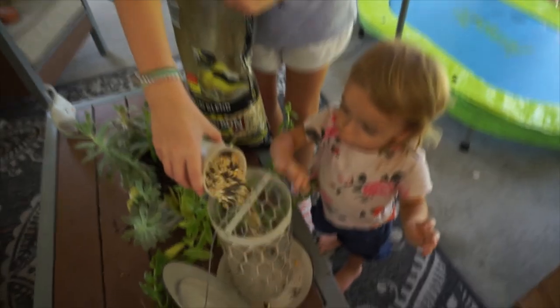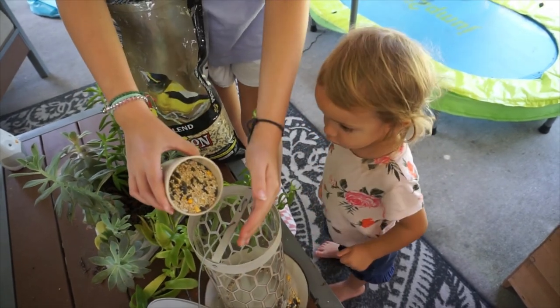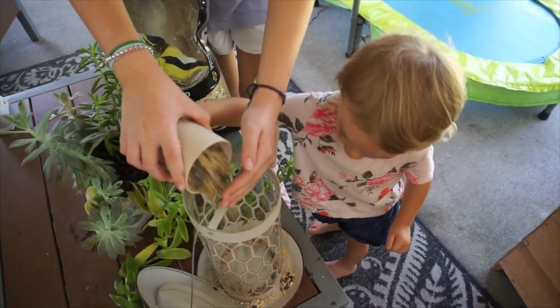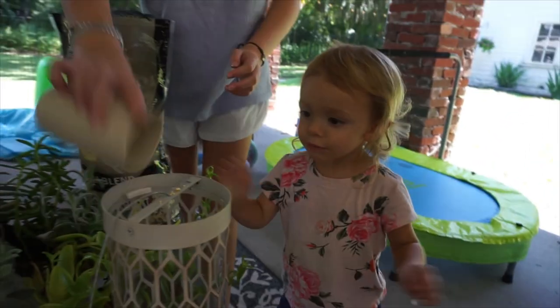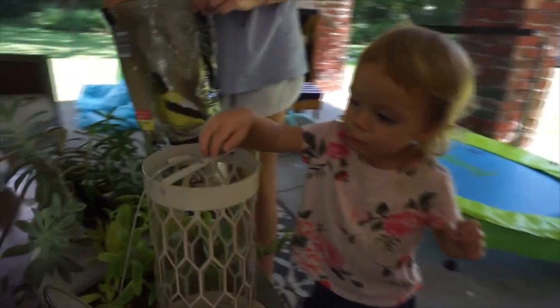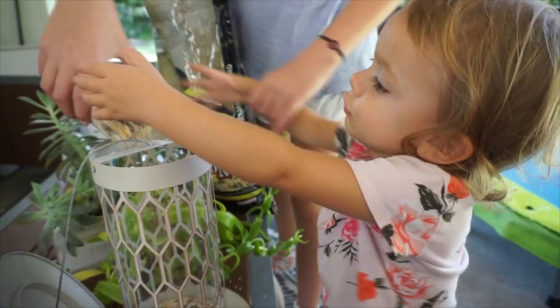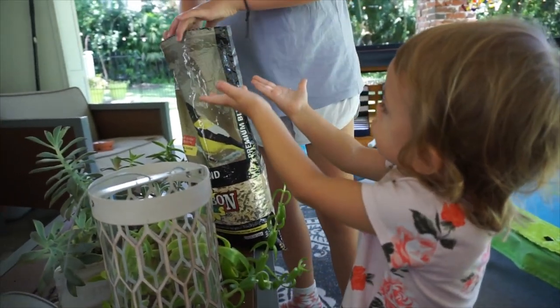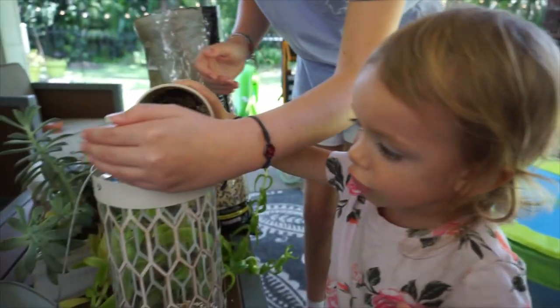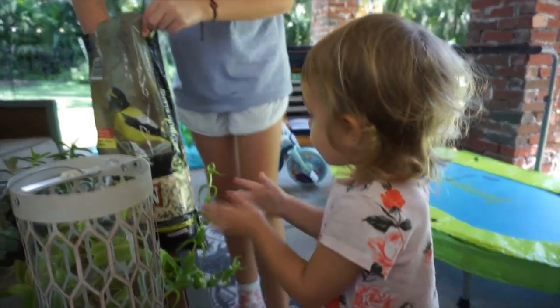Let's feed these birds. Hold on, let her help you dump it. You can't go fast. You gotta go nice and slow. And look, see, the birdies are gonna come right down here and they're gonna eat it right here and they're gonna sit. Can I help you? She wants to help you. I know. You can do this one, okay? All right, Magnolia, she's gonna let you do this one. You gotta be careful. Good job. Yay! Your turn, Sissy.